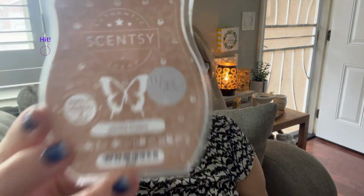Delicious, beautiful, great performer for me in my house. It's not overly strong, but you can definitely smell the vanilla, and it's a fairly long performer. I'd say I get a solid day out of it, so really, really good in my Scentsy Club.